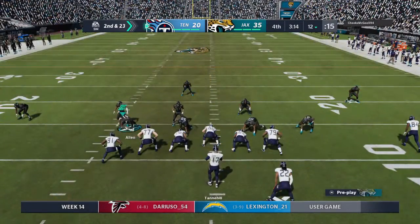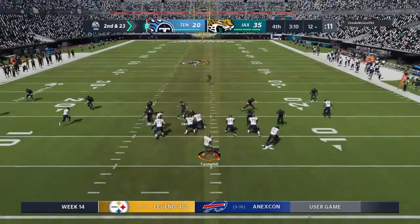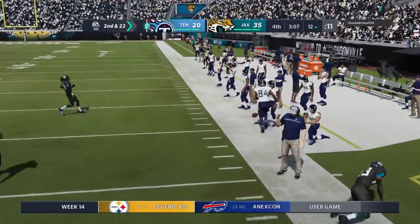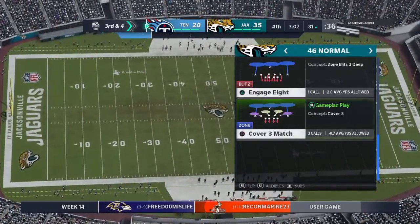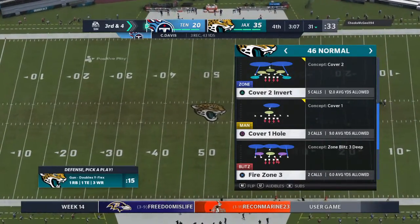Now then, after the sack, it'll be interesting to see what they have planned for 2nd and 23. From the gun, here's Tannehill. This one caught by Davis. And he'll have this past the 30 prior to going out of bounds. A nice pickup there, 19 yards. And they're set up better for 3rd.